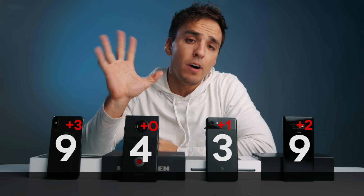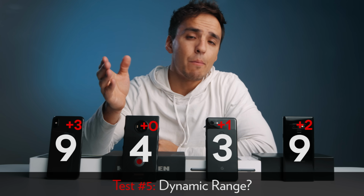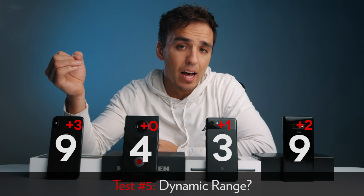Test number 5 is dynamic range, or the camera's ability to capture both shadow and highlight details.